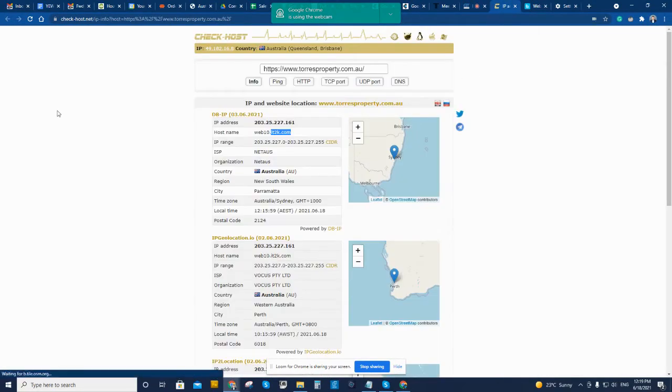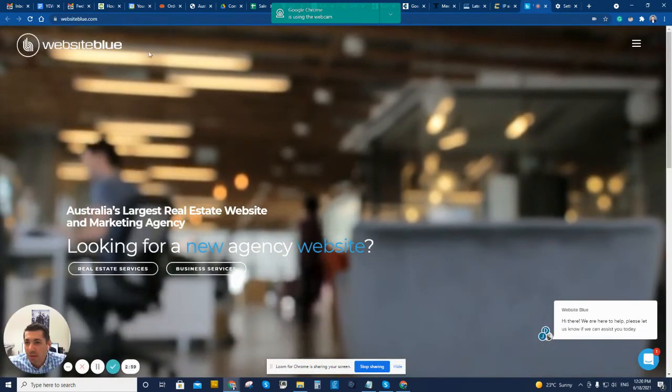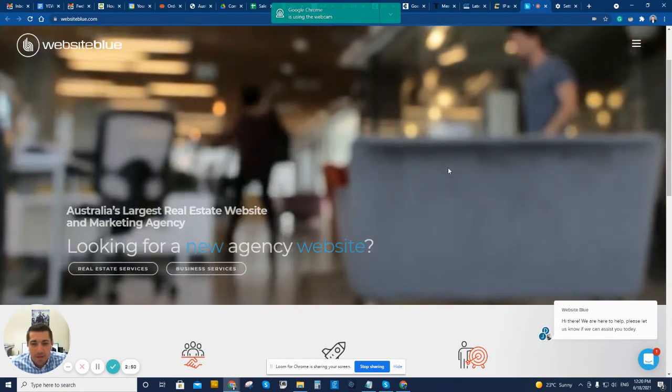Now, there's a website called check-host.net. If you type in the site, it shows you where it's hosted, and basically you can sort of go from there. So this particular website seems to be hosted by IT2K, which turns out to be website blue if you put that through. Now, these guys obviously do a lot of real estate websites, which is great. However, as typical design companies, they miss out the whole point.